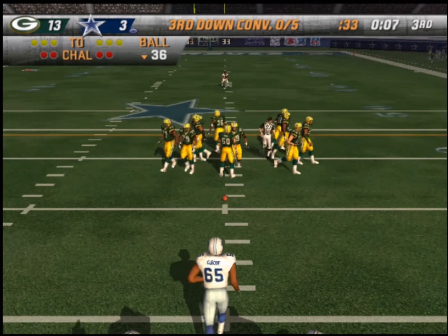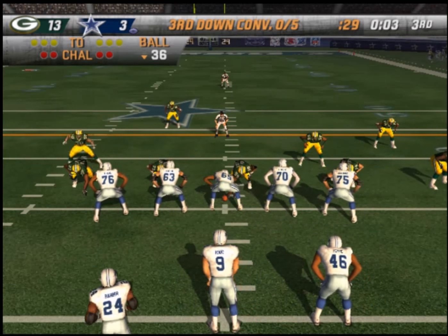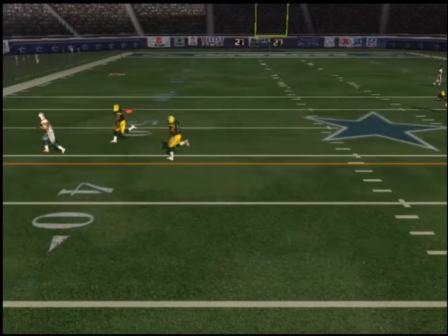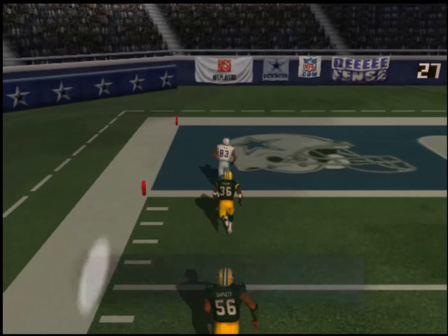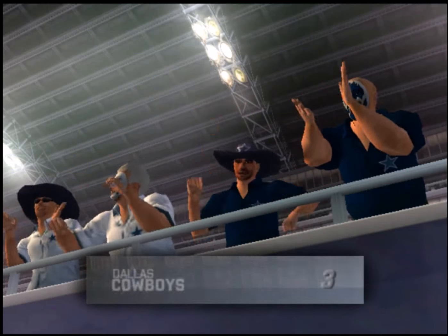They'll be faced with a long third down play here. Romo out of the gun, dropping back, throws it. And he makes the grab. The 50, the 40, the 30, the 20, the 10. Touchdown, Dallas. Terry Glenn has the speed and the moves to beat you deep.